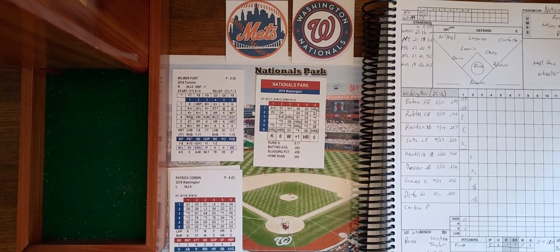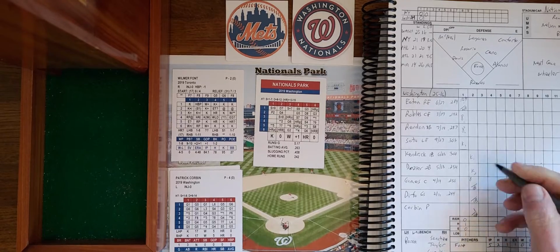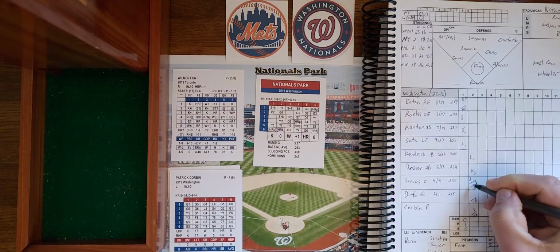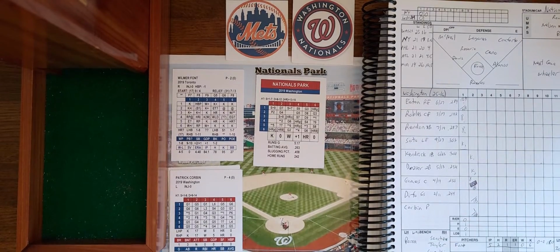Is it a double or a single? It is a double, so he doubles down the line. How about that? Patrick Corbin goes opposite field and doubles down the third baseline. That scores Gomes. And now with that double going to left field, Defoe, let's see if he can score.